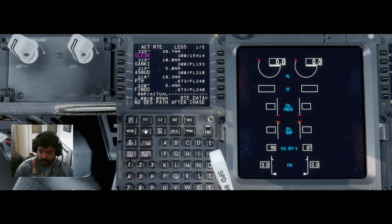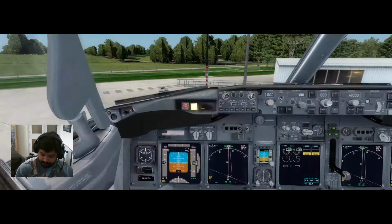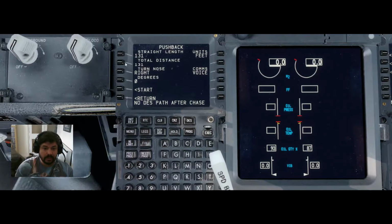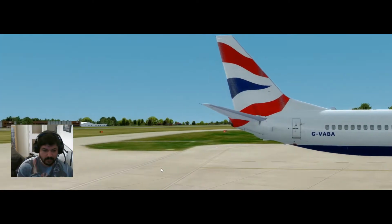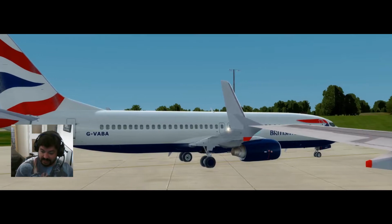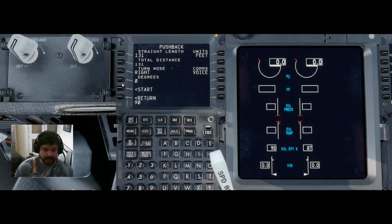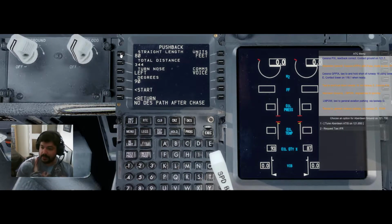Right. So, we now can do a pushback. So let's go to our pushback page. And we're going to do, where are we anyway? We need to, well, we need to get permission to taxi first. But I have a feeling we're going to be pushing back to the left. So 90 degrees to the left, and I reckon 80 should do it. Let's get permission first though.